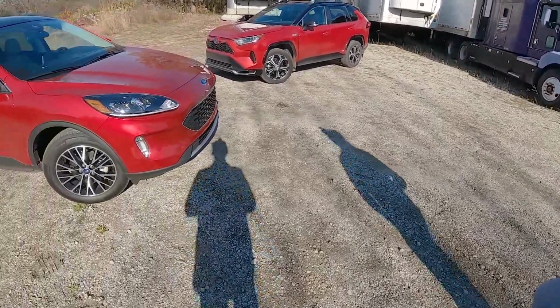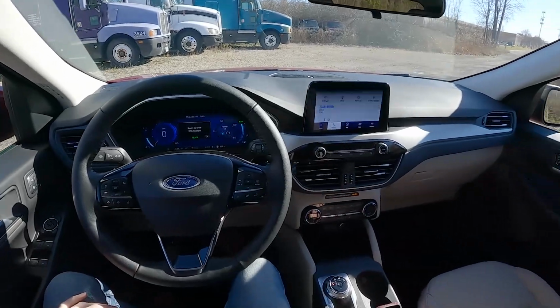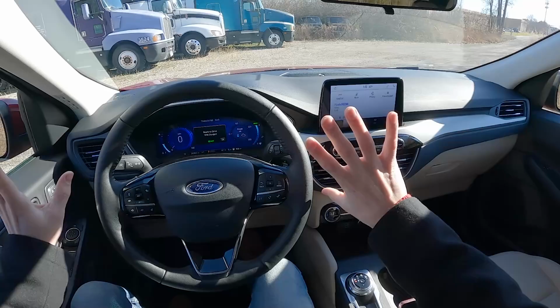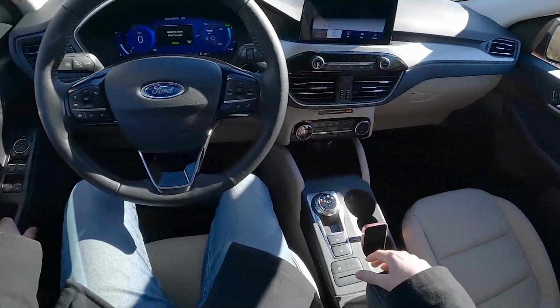All right, sounds good. The interior of the Escape is quite different from the RAV4. It's much more vertical, as Christopher pointed out. It feels a little bit more minivan or bus-like. Everything's placed far in front of you. You get a good amount of leg room. The materials don't feel as nice. There are some sharp edges.